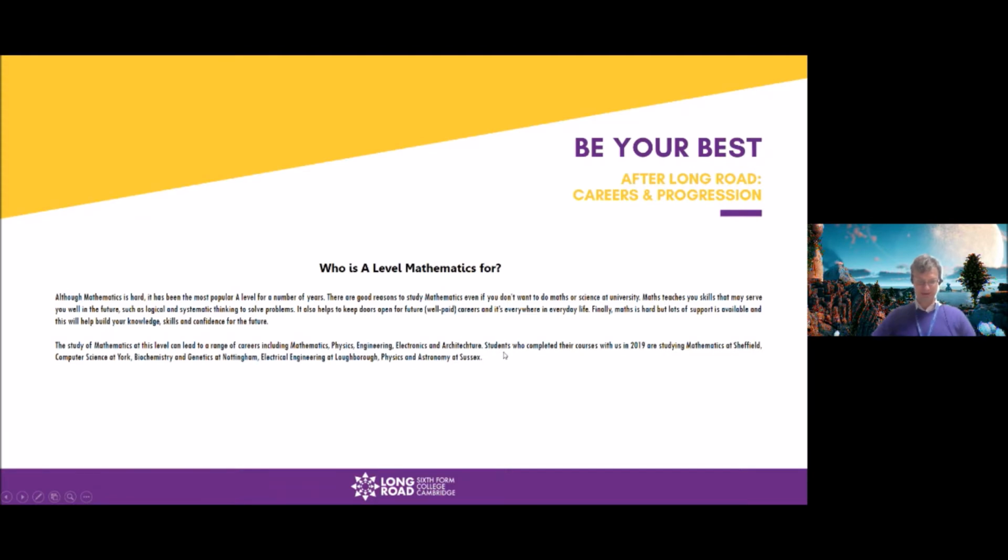Okay, so the next slide is about who maths is for. Maths is a very popular A-level subject, even though it's hard. There's lots of good reasons to study maths, because it opens doors and it's useful if you're doing things like maths and science. But it's the skills, it's the logical thinking, the ability to think systematically through a problem. That's just something that can be really helpful for anything. It doesn't have to just be science.